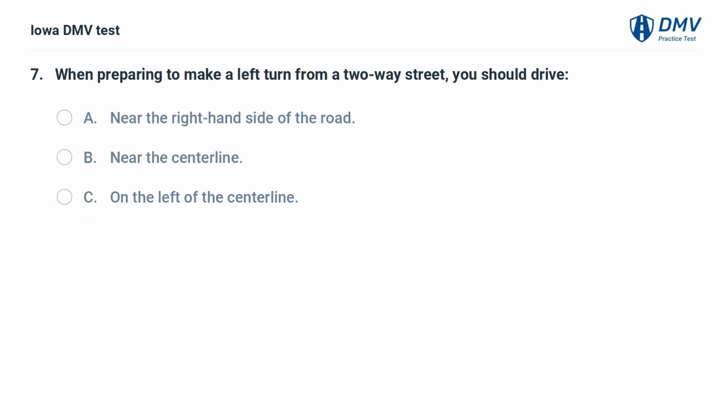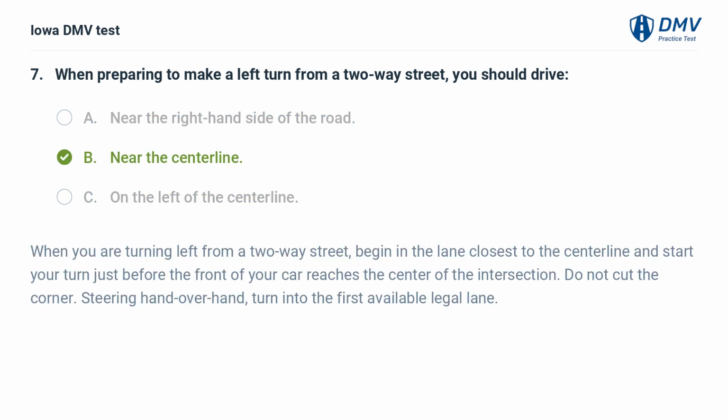When preparing to make a left turn from a two-way street, you should drive A. Near the right-hand side of the road. B. Near the center line. C. On the left of the center line. B. Near the center line.